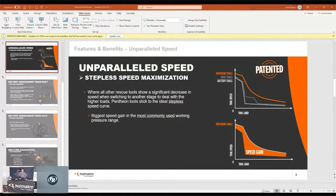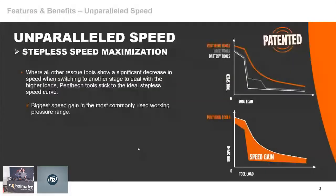The top picture that you're seeing shows the mechatronic and the Pentheon tool speed curve. The second line down is a line tool that runs off of either a twin line or a single line core hose and a pump, where it has three stages in it. And the one on the bottom is the two stages run off of a battery.